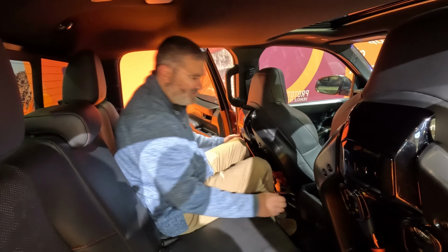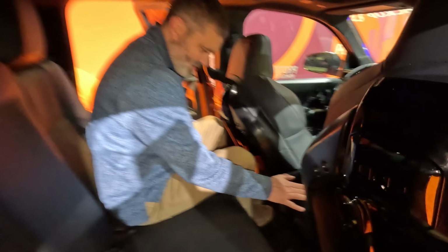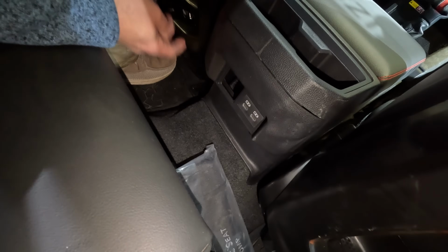We're gonna talk about that more in the front, or maybe show some videos. You do get the rear cup holders. You do not get rear AC, and you get two USB-C ports. And there's a pre-pro. It's missing something there. Okay, cool. Let's go to the front.